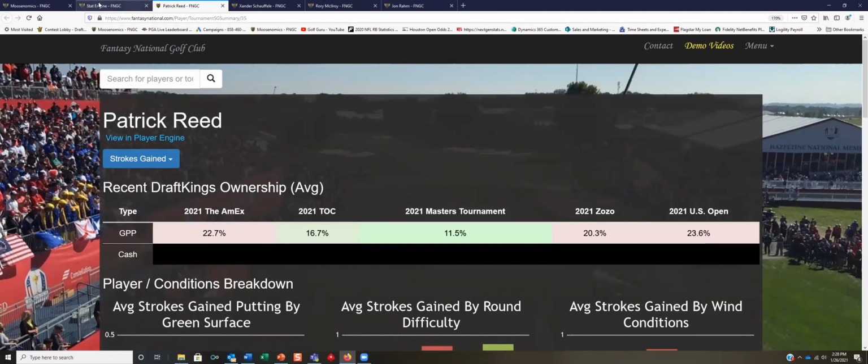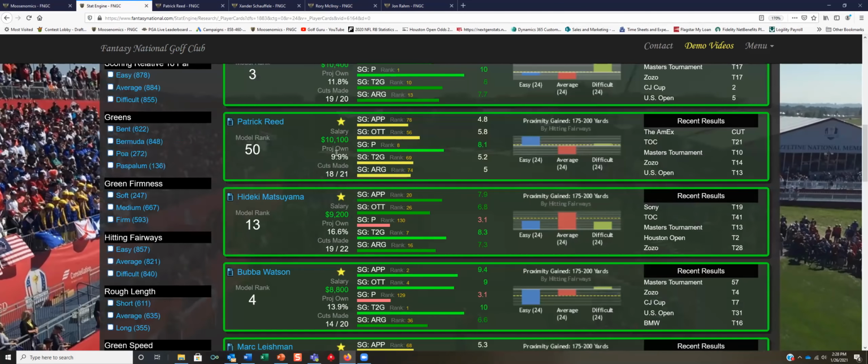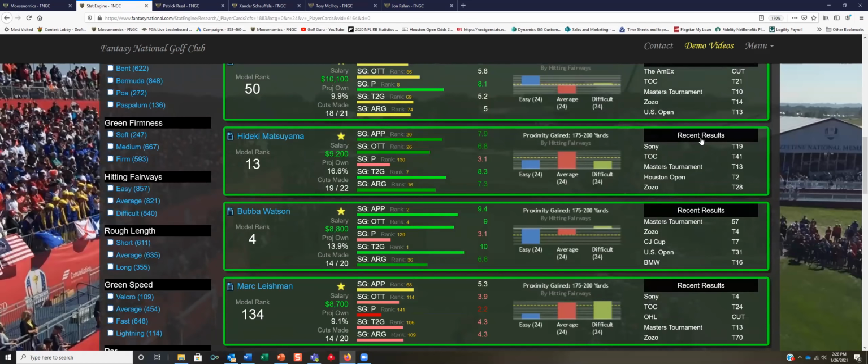And I think, again, let's see what his ownership looks like just right now. Again, less than 10%. So I think he's a guy that maybe not a lot of guys are going to be on. All right, Hideki.